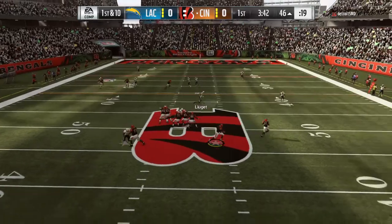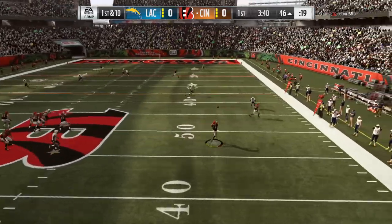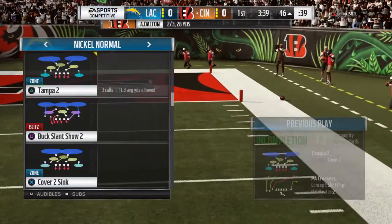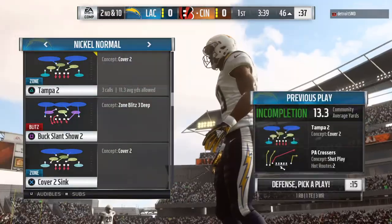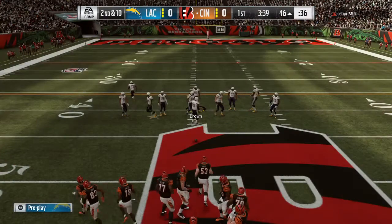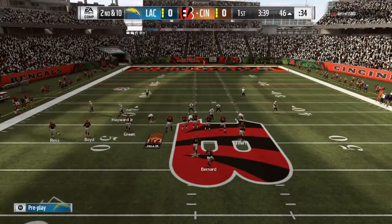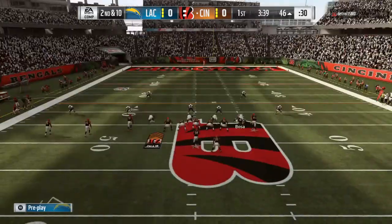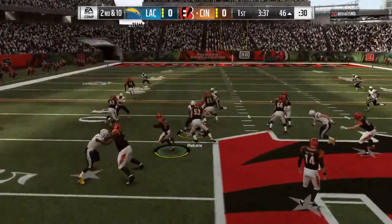Dalton, 1st and 10, escaping the pressure right. And incomplete on the deep ball. He was looking for his favorite target, A.J. Green, that time. And it's 2nd down. I know I'm not giving enough credit to the defenders because that pass was incomplete. But come on, it was A.J. Green. I always expect him to come up with the ball.